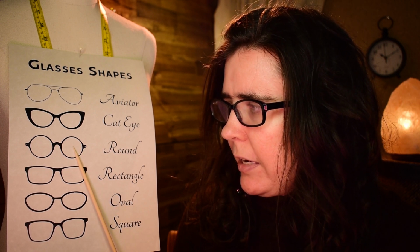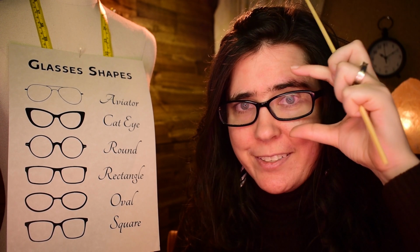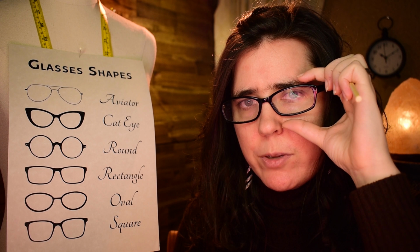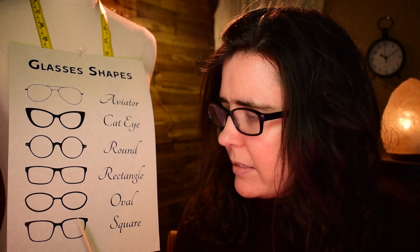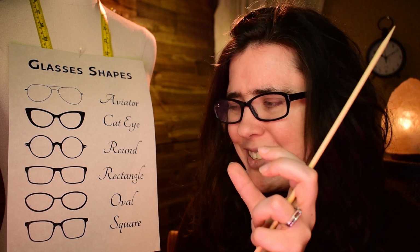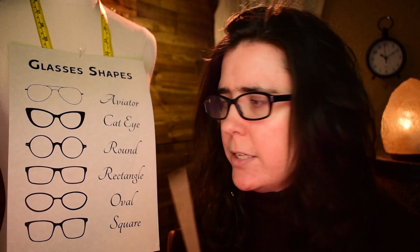With our oval shape, it's almost like an elongated round, and they do tend to go this way. I haven't seen too many oval glasses which go this way. Then we have our square glasses, which are like rectangle but a little more squashed, so they'll end up being a bit longer. If I had ones that went down like that, then that would probably be a square. And they don't necessarily have the exact same dimensions across as down, which would be a true square, but we're getting pretty close to that, whereas with a rectangle, it's more elongated.